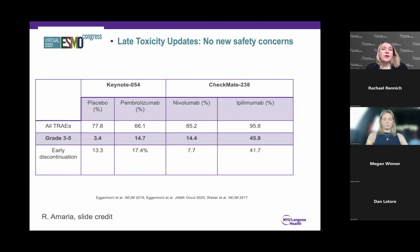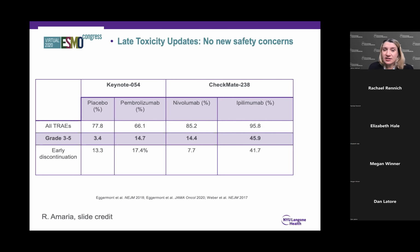It's important to note that when these drugs were given, they had fairly similar rates, about 15%, of serious toxicities. Most of the toxicities were manageable. For the most part, less than 20% actually resulted in early discontinuation of therapy. Interestingly, in one of these studies, the placebo had a 13% early discontinuation rate. So the bottom line is that we can often administer these drugs, and we need to let patients know there can be serious side effects, but that overall they're very well tolerated.